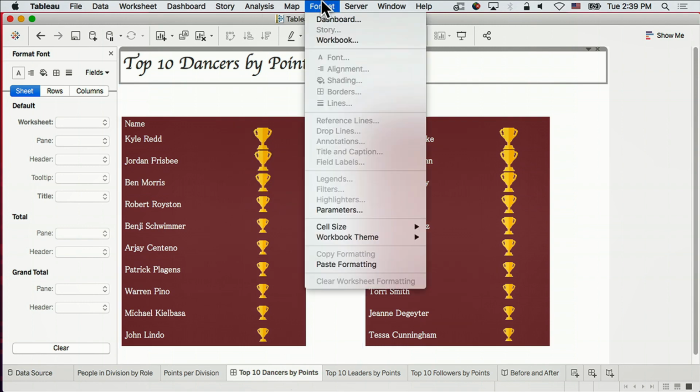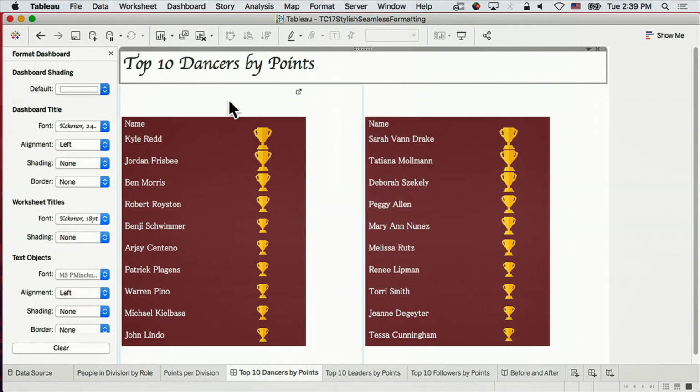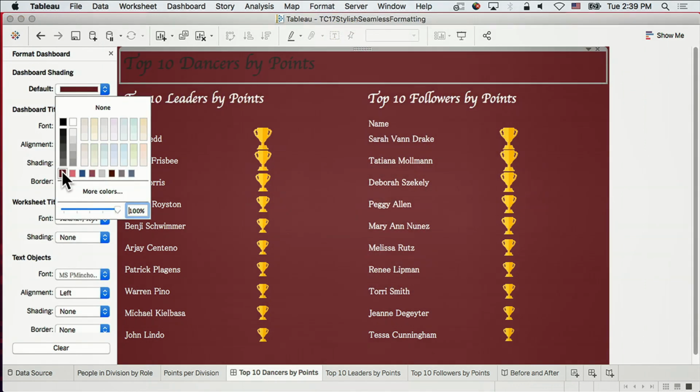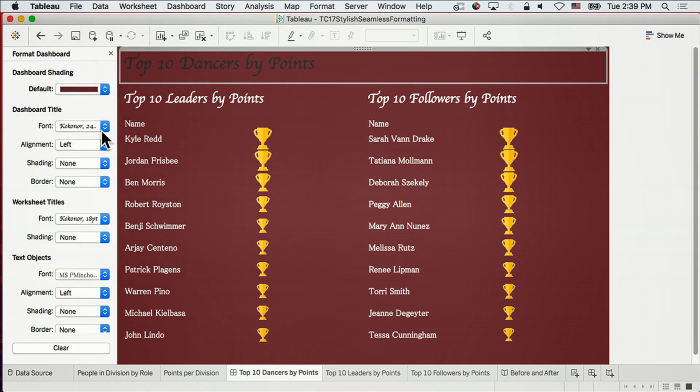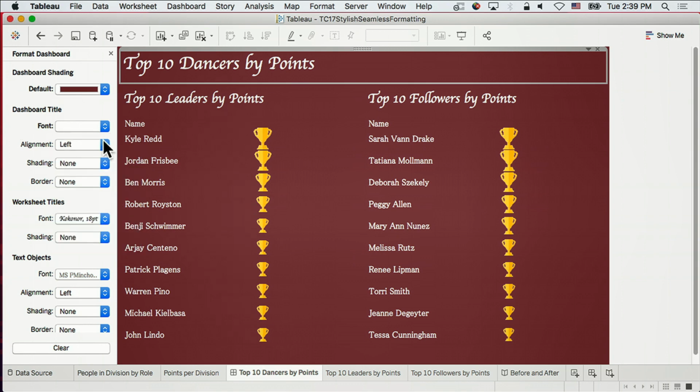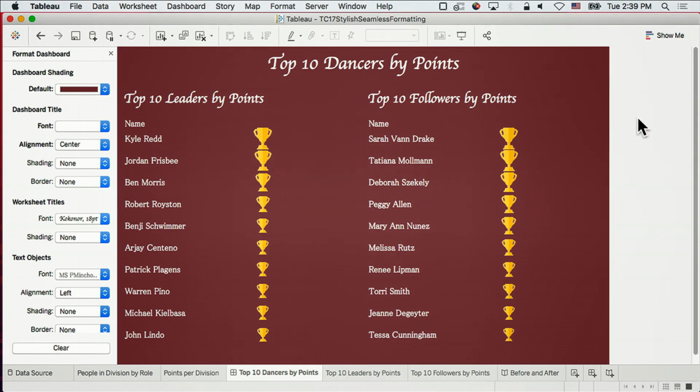So now the dashboard needs a little bit of love to match the sheets. So let's go to Format, Dashboard, and from here, let's change the default shading to be this burgundy puce. And let's change the dashboard title to be white. While we're here, I think the alignment would look better if it was centered. And okay, this is looking pretty good. I think we can add one more piece of flair, though.